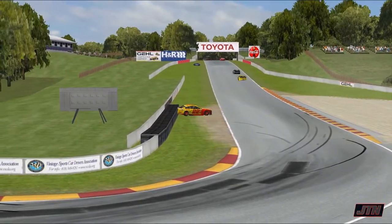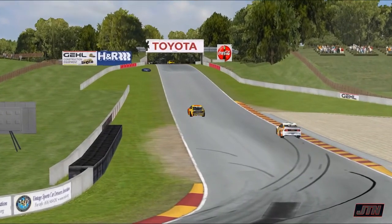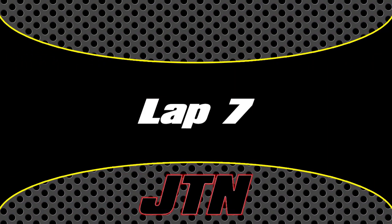And then you see Pace backs it up right into the tire barrier. Says he barely made contact, but Ryan, that was a lot of contact there with that 22 machine. On lap 7, throwing a little shade at my teammate, it's okay.